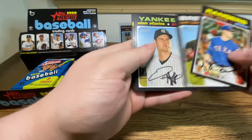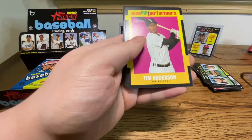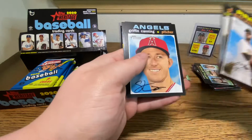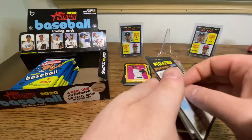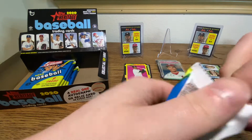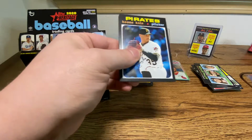Kobe Allard, Zach Davies, Adam Ottavino, Jed Yorkos, New Age Performers of Tim Anderson, Gregory Polanco, Tony Walter, Griffin Canning, and Austin Hayes. So we are getting down there. We have not yet seen our action, I don't believe. We also haven't seen our hit. I think we see our hit here, unfortunately.